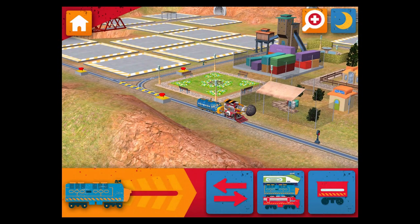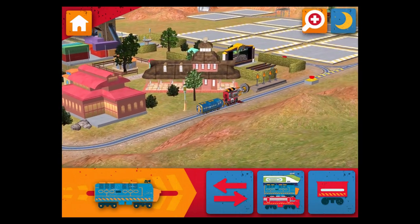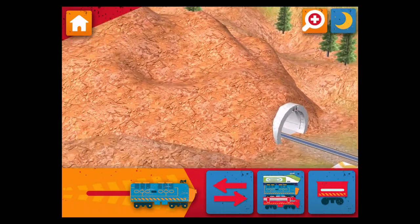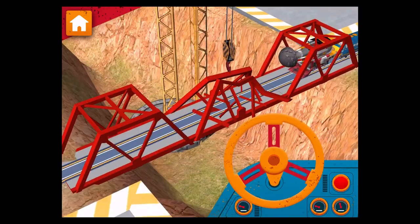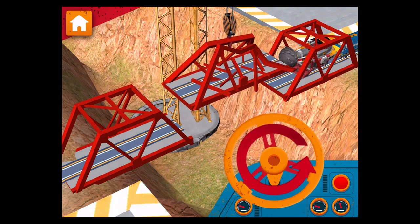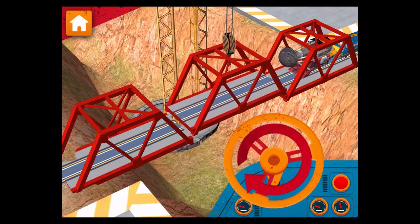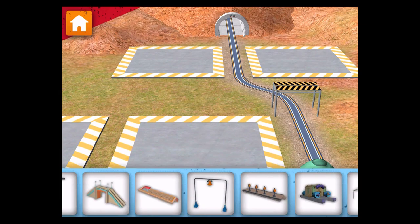The bridge is broken. Find your way there and replace the broken piece of track. Honking horns! The Chuggineers need your help. Use the Mega Chug Crane to fix the bridge. Solid work, Chuggineer. Now, spin the wheel again to lower the new piece and fix this bridge. You did it! Now, let's build something by the track.